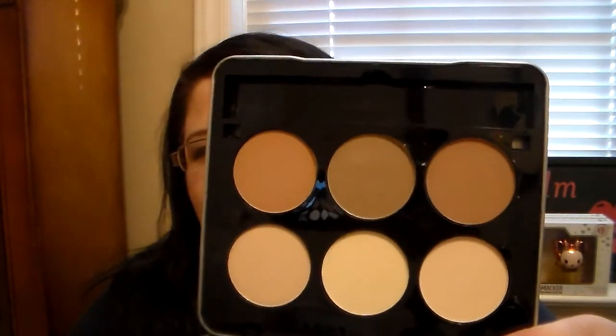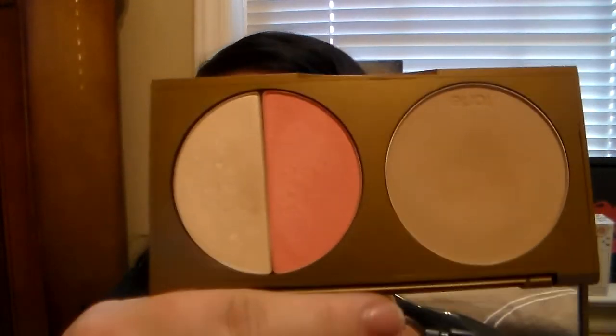And then I do have a contour face palette that I got from Shop Miss A just a couple weeks ago, and I have it in my palette collection just because it's a palette in general, even though it's not eyeshadow. And then I have this one that my friend Zoe sent me, and it's the Park Avenue Princess from Tarte. And it's just a highlighter, a blush, and a bronzer, but I do keep it with my palettes because it's technically in a palette form.